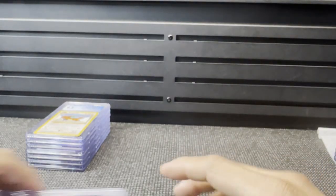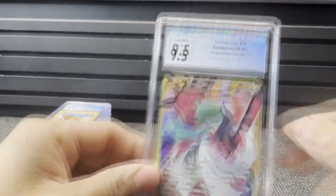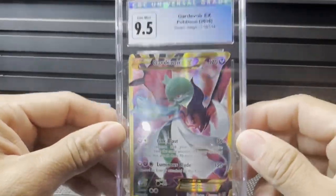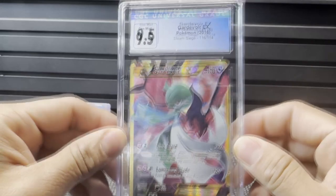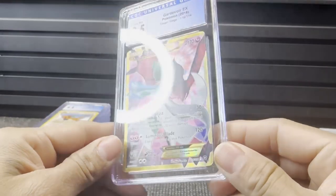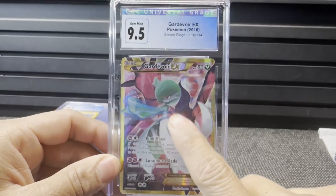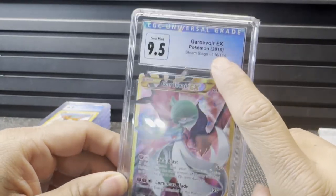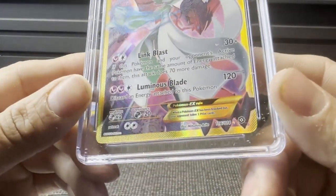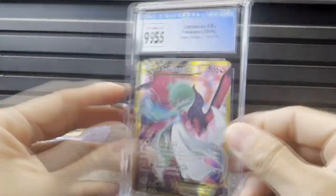Okay, so this should be all promos for my Pokemon in the first movie. Oh, never mind. 9.5 is a Gardevoir EX. Not really surprised on this one because when I sent this card, I looked it over and it was almost good centering and the card looked nice. Very glad because it's a secret rare, and I bought it from a guy off eBay. So very excited.